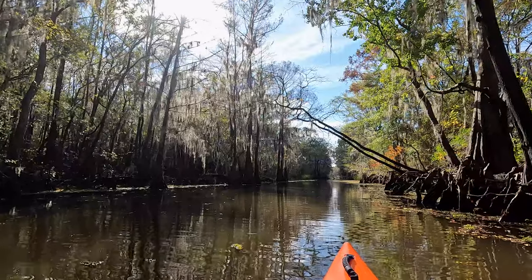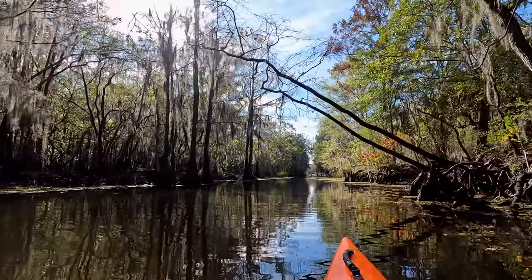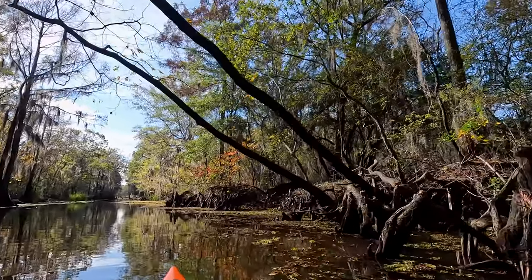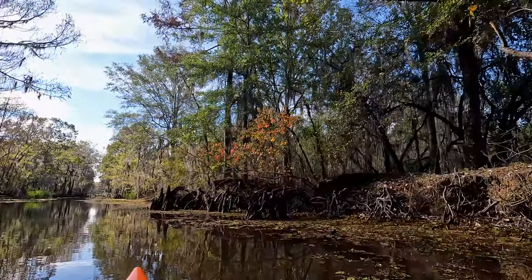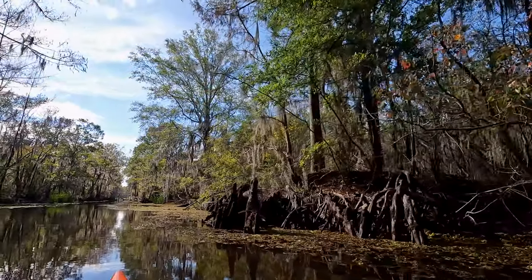It's just gorgeous. And I love to get out here in the fall and experience the very slight change of colors that we have here in Texas. But all the cedars, they turn brown, and other small foliage starts to change its color as well.